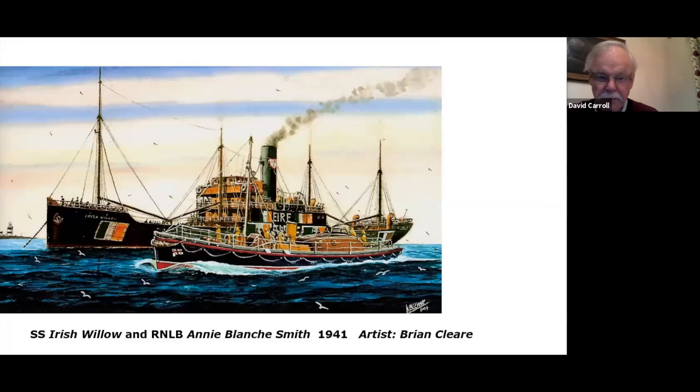So for the cover of the book, a number of people said, oh, you know, the new current lifeboat, which is the Elizabeth and Ronald, there are wonderful photographs of it heading out in heavy seas. But Brendan and myself were very keen on something historical, and this is the one we picked, and I think we made a good choice. It's from 1941.